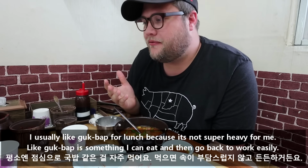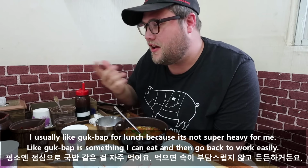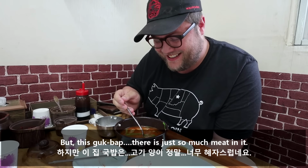I usually like 국밥 for lunch because it's not super heavy for me. Like 국밥 is something I can eat and then go back to work very easily. It's not too spicy or crazy. But this 국밥, there's so much meat in it.